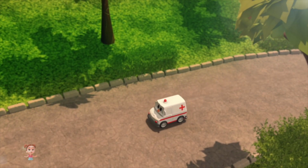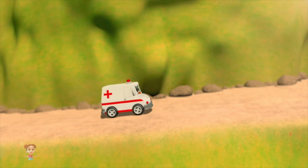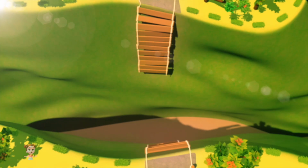Oh, look! There's Stitch the ambulance. She's going very fast because she has to get to the hospital quickly. You see, the hospital is just on the other side of the bridge. Oh no! The bridge is broken! It fell down! What should we do?